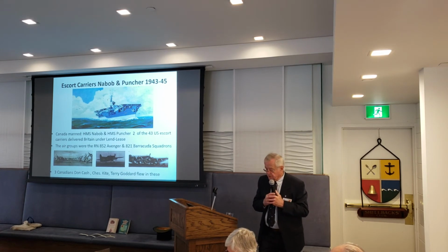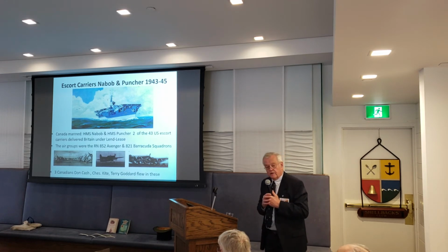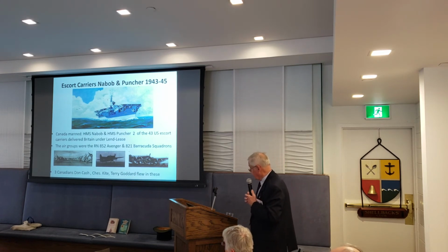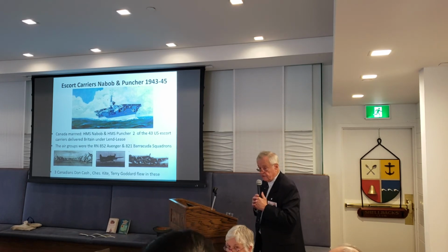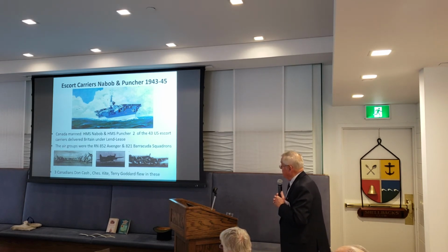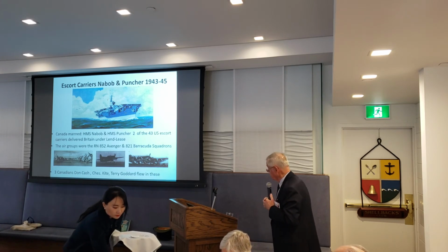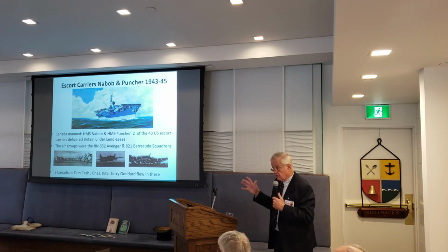There was another little period which happened in 43 and 44. Canada had always expressed some interest in aircraft carriers. And in 1943, the US, under the Lend-Lease program, provided 43 little escort carriers. Canada offered to man two of them. They were called HMS Nabob and HMS Puncher. They called them HMS, not HMCS, because under the Lend-Lease program, they had to be British ships. So the British ships, Canadian manned, and all the air groups, the flyers, are all Brits.